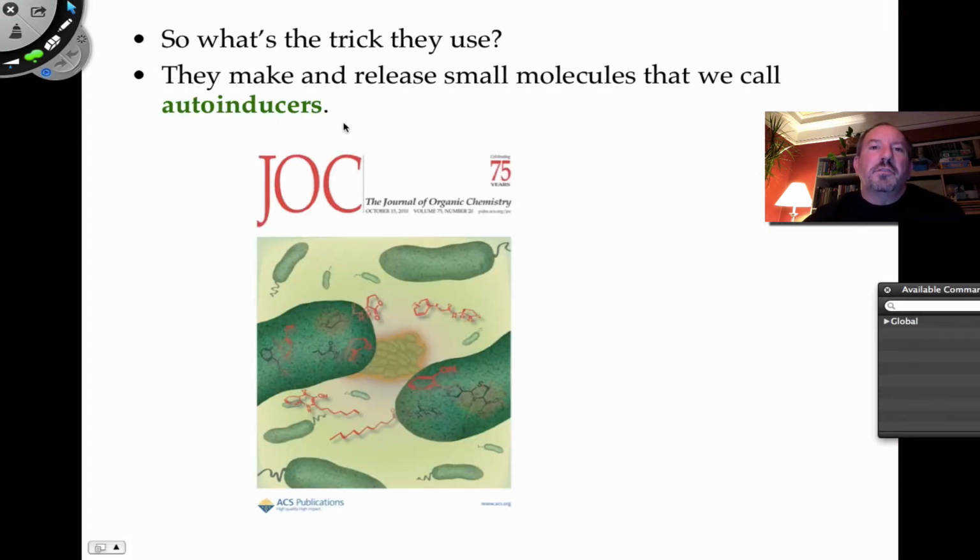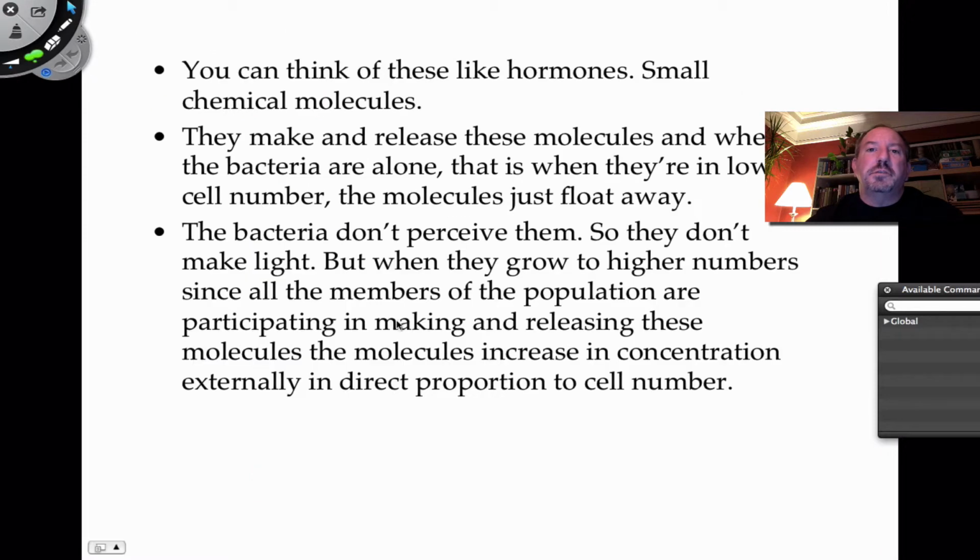And so this is the trick that they use. The bacteria release small molecules. They diffuse and secrete small molecules, and those small molecules are called autoinducers. Now, this comes from the Journal of Organic Chemistry, so this is the source. These are the bacteria, and these are the chemicals right here. There are different kinds that they secrete, and these are small little molecules called autoinducers. Now, you've got to think of them as like little hormones that they're secreting.